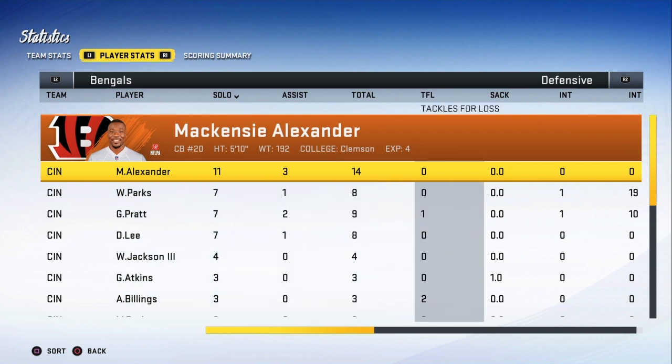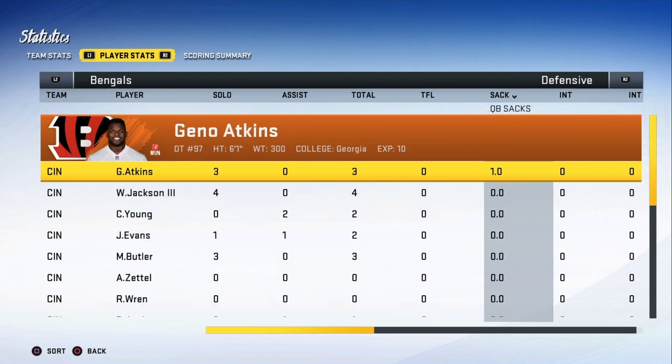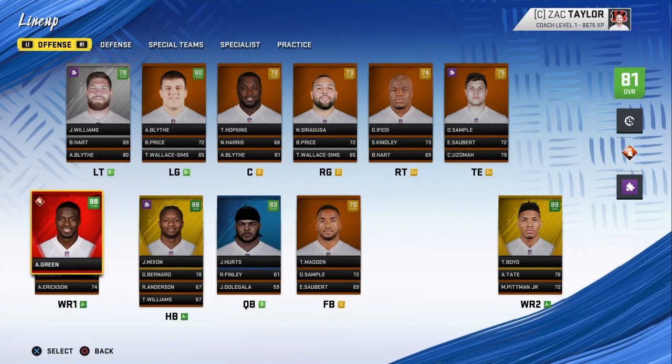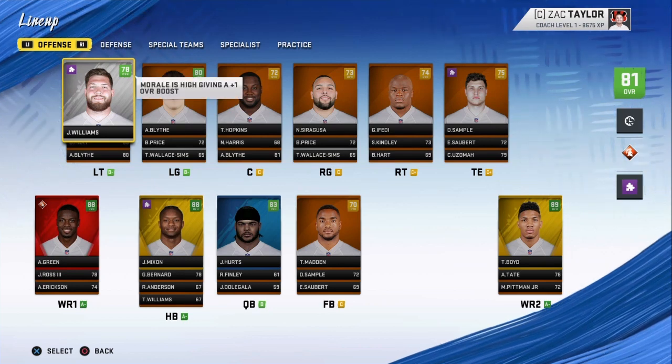Defensively, Mackenzie Alexander had 14 tackles, 1 sack by Geno Atkins. So 1 sack for the whole game, 2 interceptions. Will Parks had that clutch interception. There was also another one. So let's just look at the progression here.